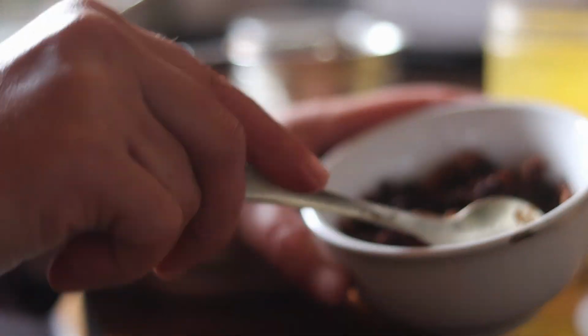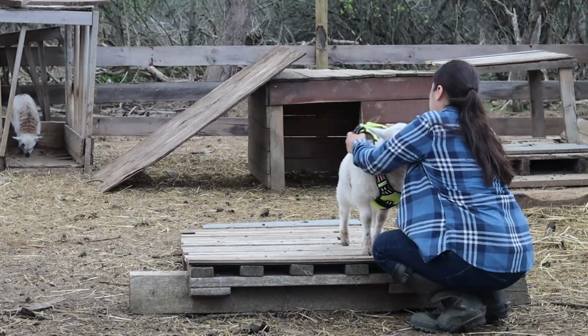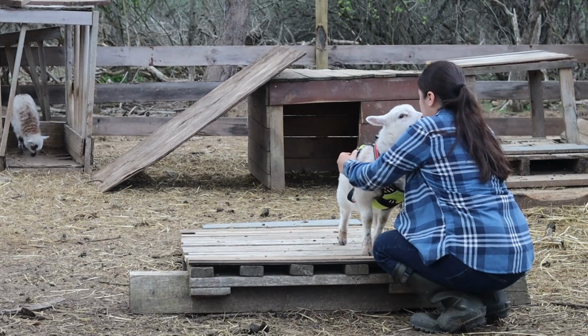When I say sheep-focused life, what comes to mind for you? Did you ever think that sheep could help you replace some of your common cooking ingredients?